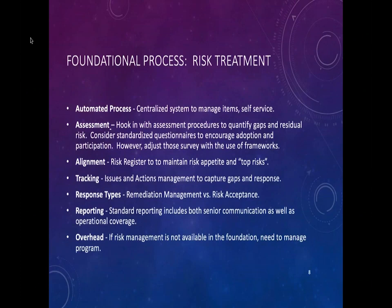All right. Using issues and actions management type features within GRC can kind of make or break your program, to be honest with you. So having a fairly efficient and effective way of using that, not having every single attribute exposed, but really tailoring it to the organization, becomes key. Now, there are different response types. Remediation management is fairly intuitive. You have to fix your issues. We've had that for a while now, right?